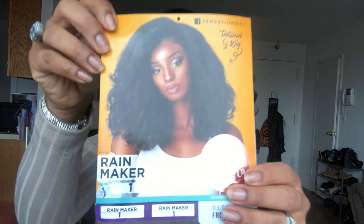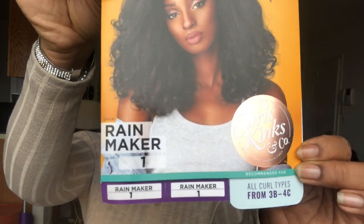I am Lacey Lavelle, and today I am reviewing another wig. This wig is from Sensationnel, and it's a part of their Curls and Kinks collection. I'm just gonna let you get this, so maybe you can screenshot it if you would like. This is in a color number one, and I'm just gonna tell you a little bit about the wig.